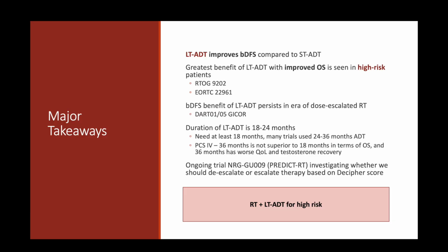So here are our major takeaways from the section on long-term androgen deprivation for patients with high-risk disease. So we saw that long-term androgen deprivation improves biochemical disease-free survival in high-risk patients compared to short-term androgen deprivation. And the greatest benefit of long-term ADT with an improved survival benefit is really seen in high-risk patients. And that's based on older trials that were in a pre-dose escalation era. The DART study told us that biochemical disease-free survival benefit to long-term ADT continues to persist in the era of dose-escalated radiotherapy as well. So high-risk patients do benefit from long-term androgen deprivation.